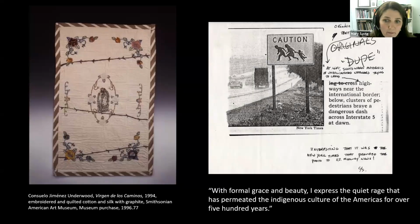And here is a baby quilt. The central figure in Virgen de los Caminos is the Virgin Mary. Her face is represented as a skull, and she is bordered by flowers and crisscrossed by embroidered barbed wire. This is very hard for you to see, but you can imagine very delicate stitches as barbed wire. And also Consuelo Jimenez Underwood, the artist here, has sewn the outline of a running family more than 24 times across the surface. Again, this is not something we're going to be able to see unless you're seeing it in person, and then it really reveals itself to you.